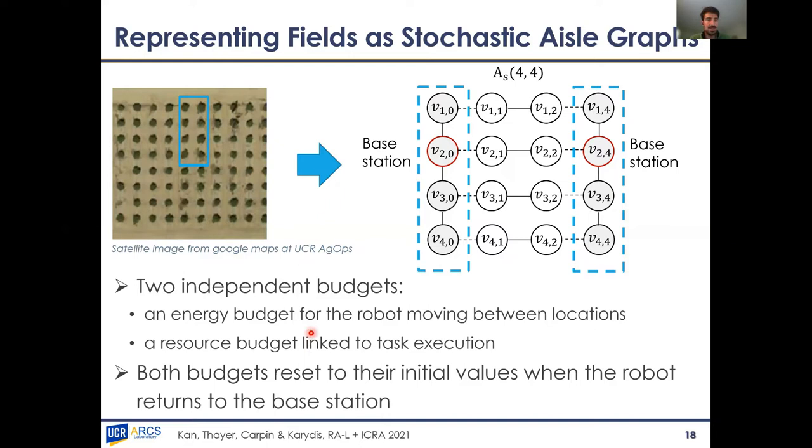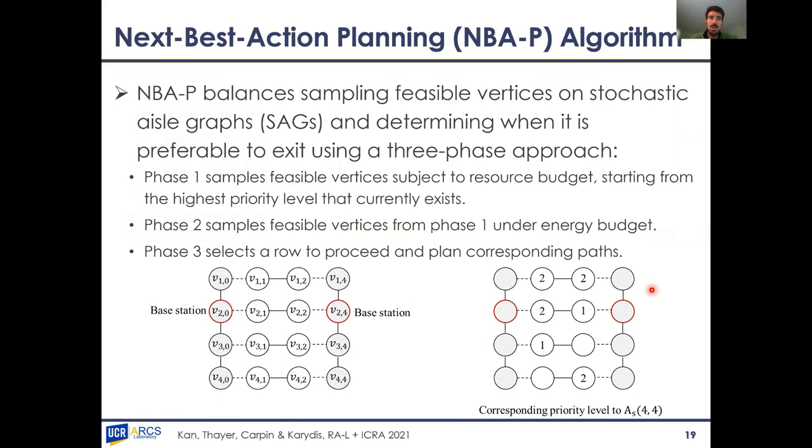And we also consider that once the robot goes into the base station, it can reset the initial values of both budgets. So they replenish the battery and then either they replenish their payload or they empty their payload, depending on what the task is. So I'm not going to go into too much detail here, but instead I'll just do a sketch of how this method works.